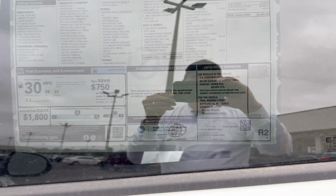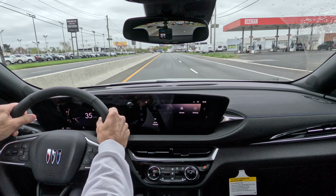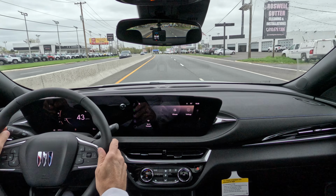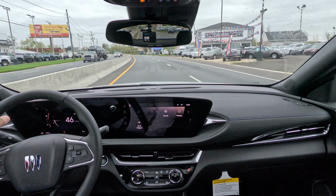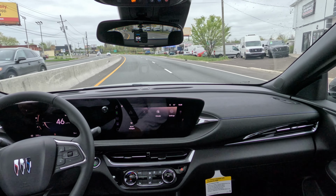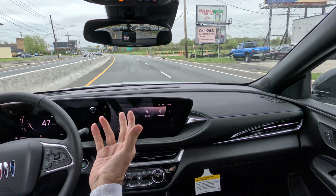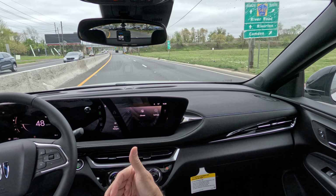Let's take this baby out for a spin. All right, we're heading on down the road in this 24 Buick Envista Sport Touring, and it's going to drive kind of like just about every other Envista because it's got the same engine and transmission.